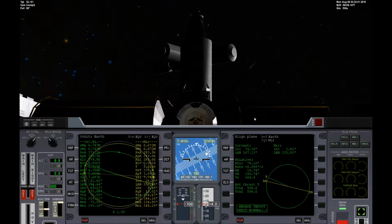Yeah, that's 78 degrees. Okay, so the next thing we're going to need to do is figure out what kind of delta V is required. So the semi-major axis of our orbit is going to be 6747. The reason I'm going to do the relative inclination burn up here and not down here is because it costs more if you do an inclination burn lower.